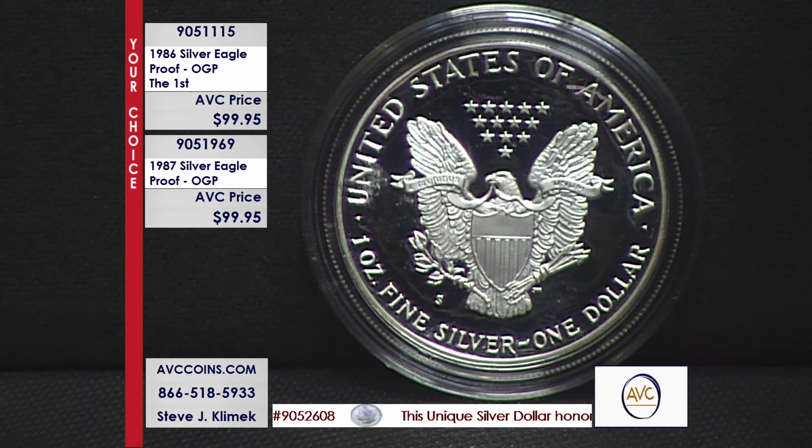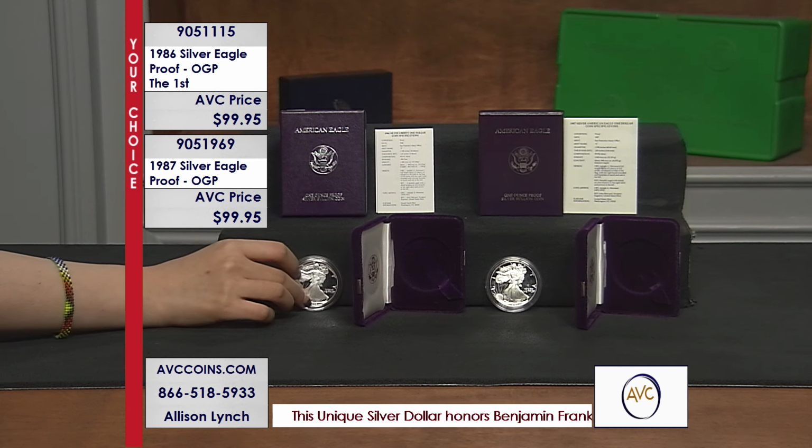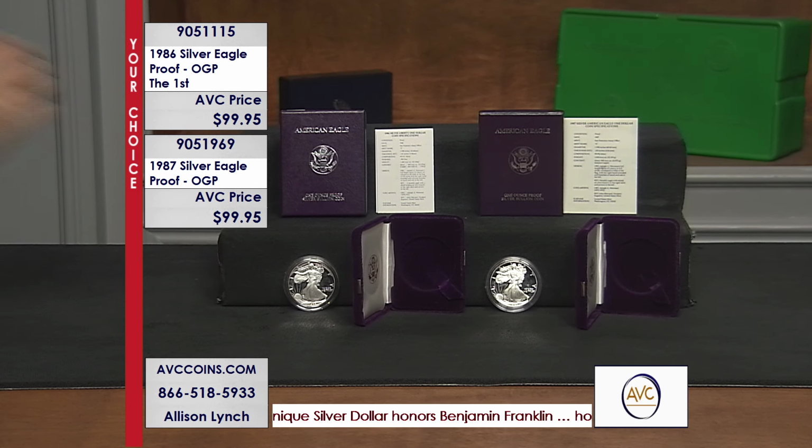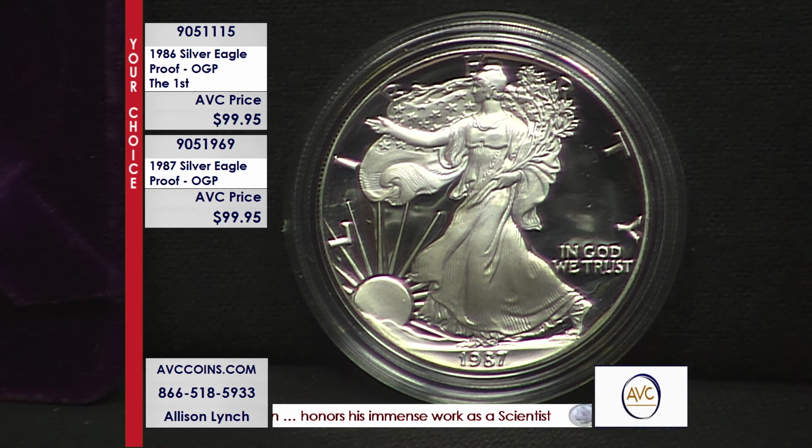Not depressed about the prices, however, because at $99.95, it can get me out of my depression really, really quick. Again, $99.95 for the first year of issue. $99.95 for the second year of issue. Now, the firsts are always the first, but like most series, number 2 actually is a little bit rarer. So guess what? It's just a great opportunity. We want people to have an opportunity to join us, and this is where we all begin.